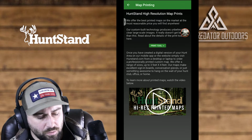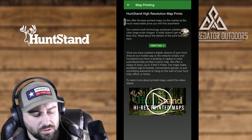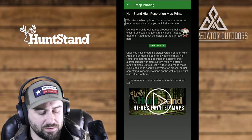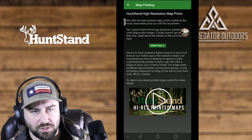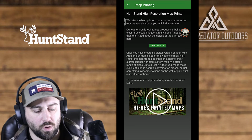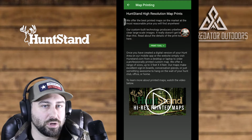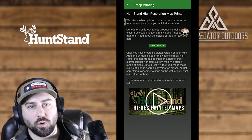So what I can do with this is I can use this print tool. I can get it mapped up to 3 by 4 feet, so there's going to be plenty of detail and resolution there to use. And it's something I can roll up and then I can stick in my bag. Or what I think is really cool, I'm actually going to do pretty soon, I'll test it for you guys, is to actually have that map printed and hang it up on your wall.